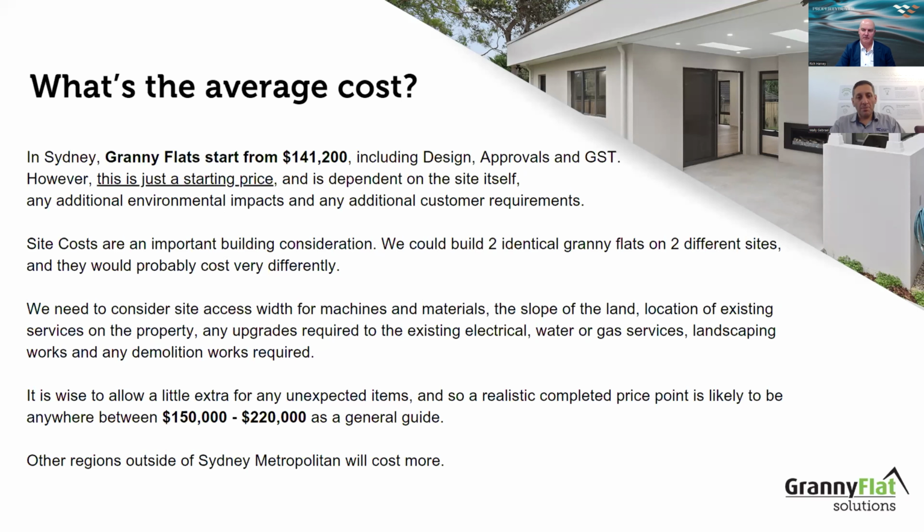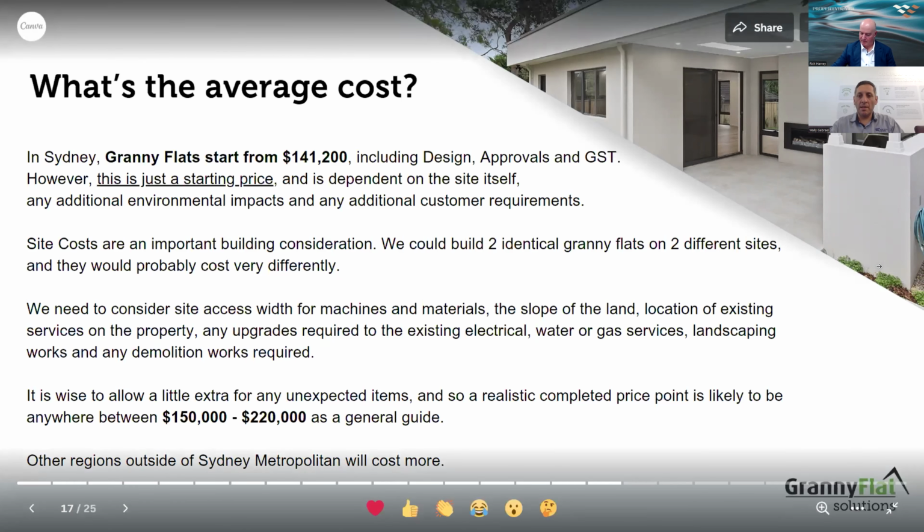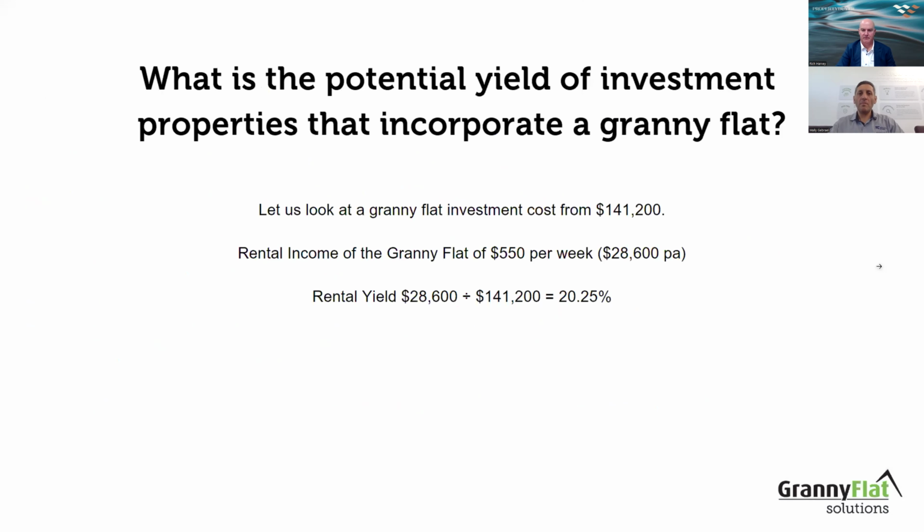Outside of Sydney, those prices will go up. Site costs are really the same price; it's just the base price. In areas like the Central Coast, Wollongong, further down towards Nowra and further south, they tend to attract a bit more of a loading based on their location. But that guide, $150,000 to $220,000, is generally a good rule of thumb.